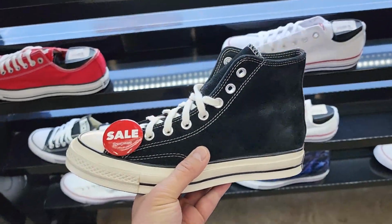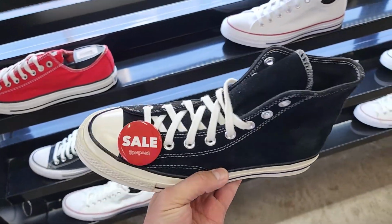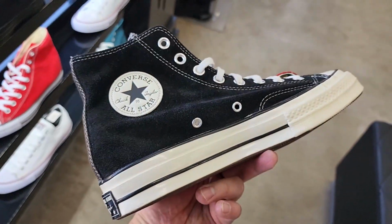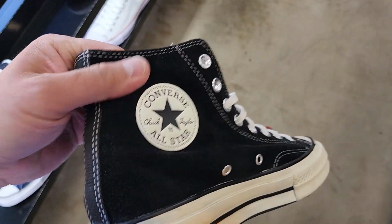Converse section with some sales on Chuck 70s. Well, these are down to $70. I think these are normally $90. Ooh, and this is suede. This is a suede upper. Have I ever seen that before?